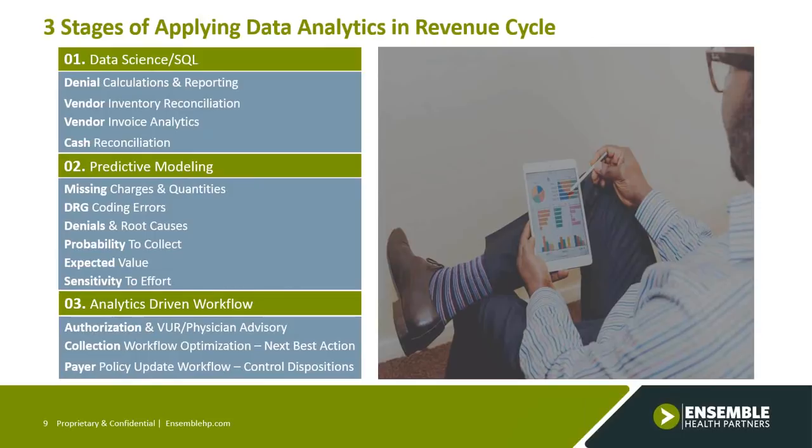We can use historical patterns to identify missing charges and validate charge quantities. We can also use predictive modeling against historical medical records and coding to validate accuracy of DRGs. Using a similar approach, we can apply rules to correct accuracy of posted denial reporting from payers to actual root cause. So for example, if Cigna as a payer provides CARC 123, but historical data proves that Cigna CARC 123 is really CARC 456 denial reason at a root cause, we can report 456 instead of 123 to get a true denial reason in our reporting.